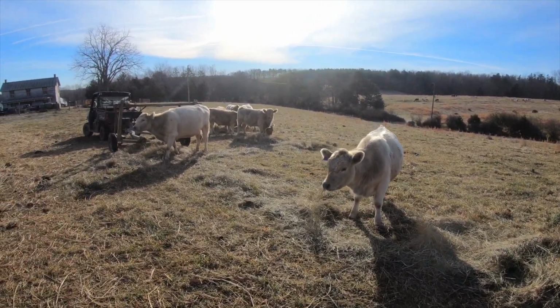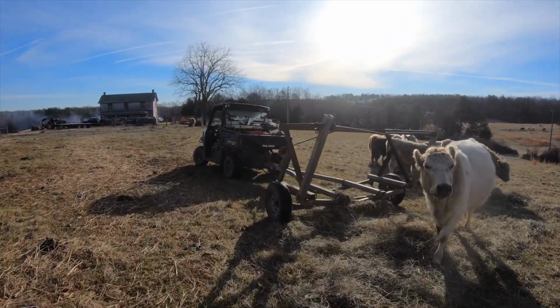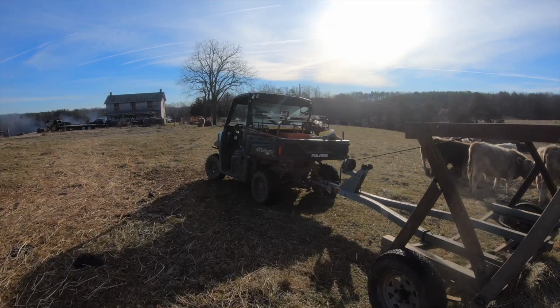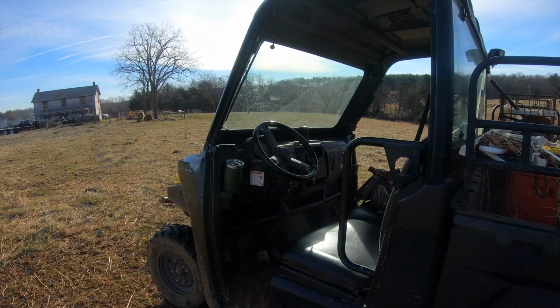So with that being said, I'm going to get these 2 bags of mineral, put those in the mineral feeder, and then that'll be all for today. So let's run up there and knock that out.